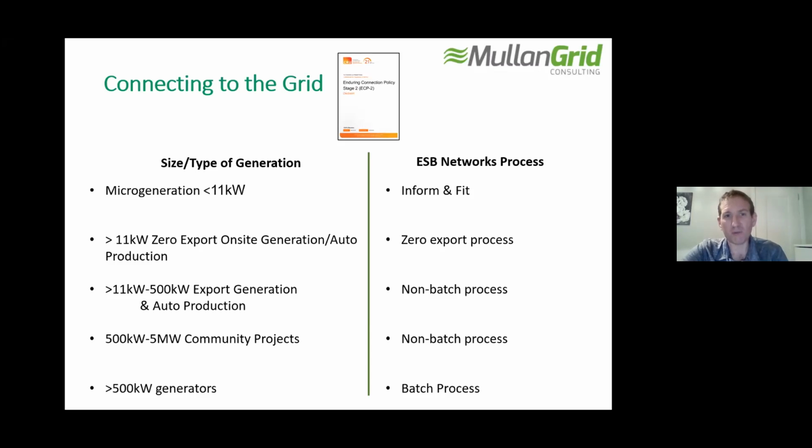But that's almost the starting point: which scale and type of generator are you, and what bucket do you fit into? And maybe this slide would help direct you towards that.